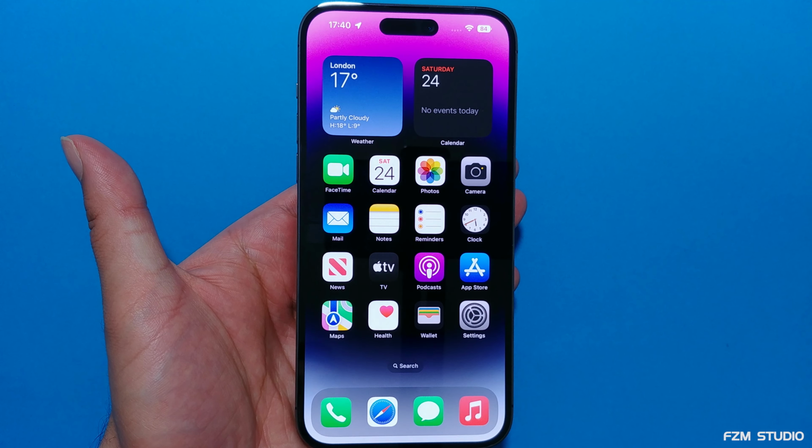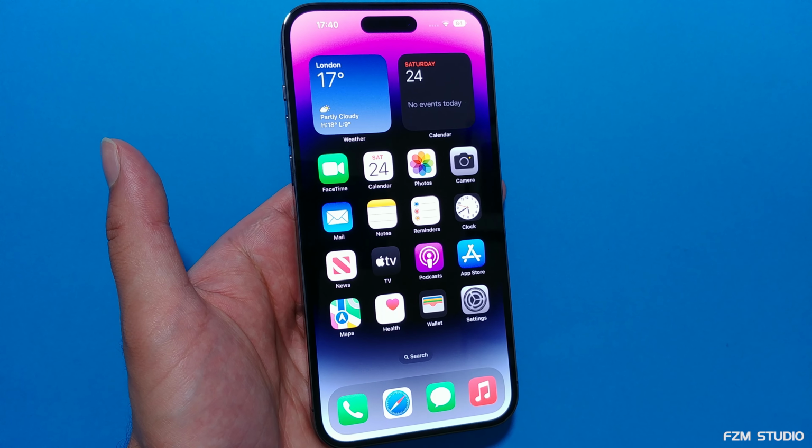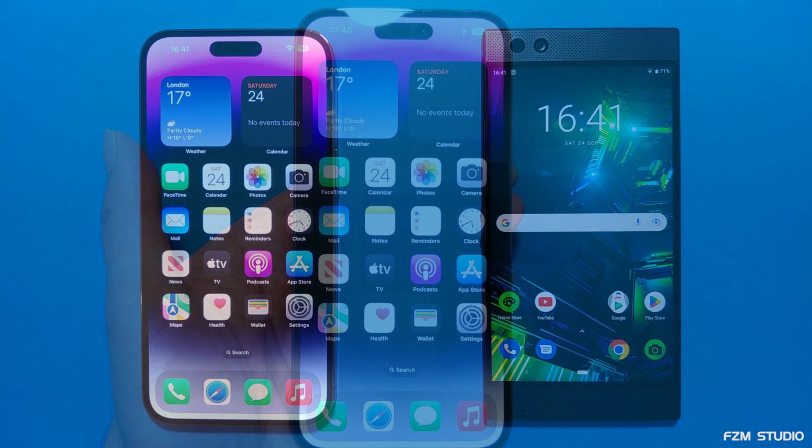I'm here with the brand new iPhone 14 Pro Max, and in today's video it's a speed test between the new iPhone 14 Pro Max and the special edition Razer phone.